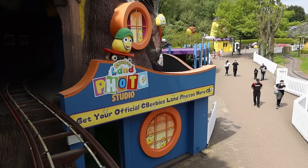You've also got the photo studio at the bottom there where you can have lots of pictures done.